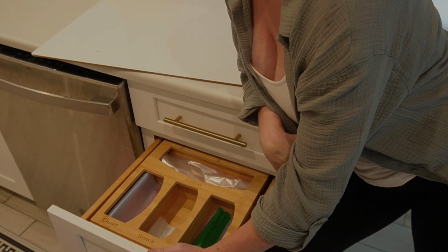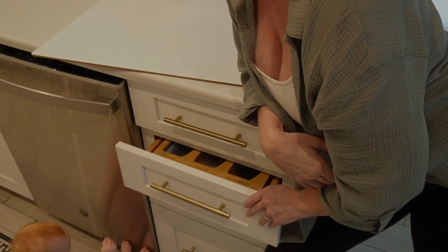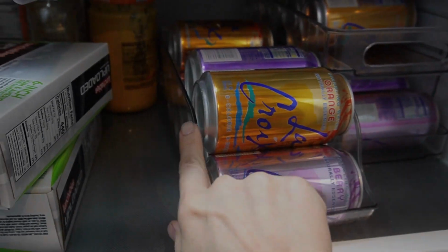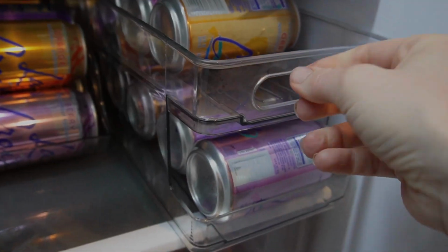Also, I like to decant all of my items. I don't like to keep them in the box, so this makes so much sense. And again, it fits in here just great, into the refrigerator. This is very convenient. You can get these anywhere, but this I have only found on Amazon, and it is great.